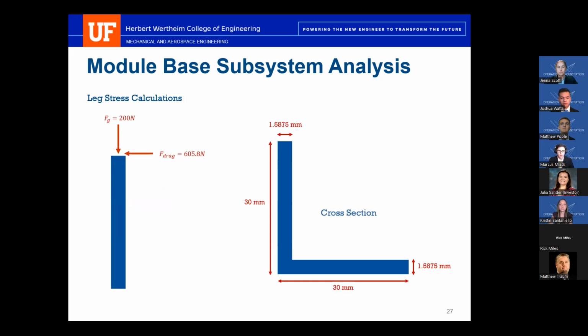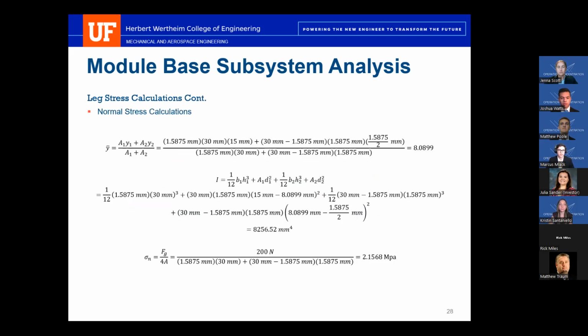And on the right, we have a cross section, which is a top-down view of one of the legs. And you'll see it's similar to a 90-degree L shape. So taking that cross section into consideration, we can then start to look at the bending stress and normal stress. First here, we have the centroid, which is at 8.1, followed by the calculation for the second moment of inertia.